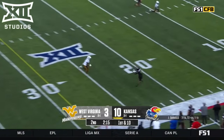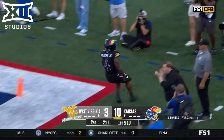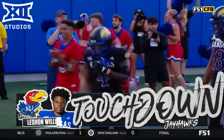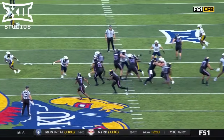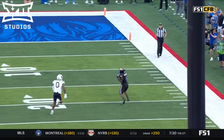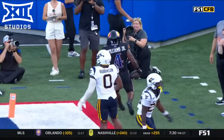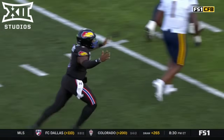Daniels fakes the option, has a man, it's caught. LeShawn Williams, touchdown Kansas. Famous offensive coordinator Greg Roman says it's not play action unless you're pulling an offensive lineman. They get Kobe Baines pulling on that play, and that misdirection is enough to open it up for LeShawn Williams leaking out on the backside.